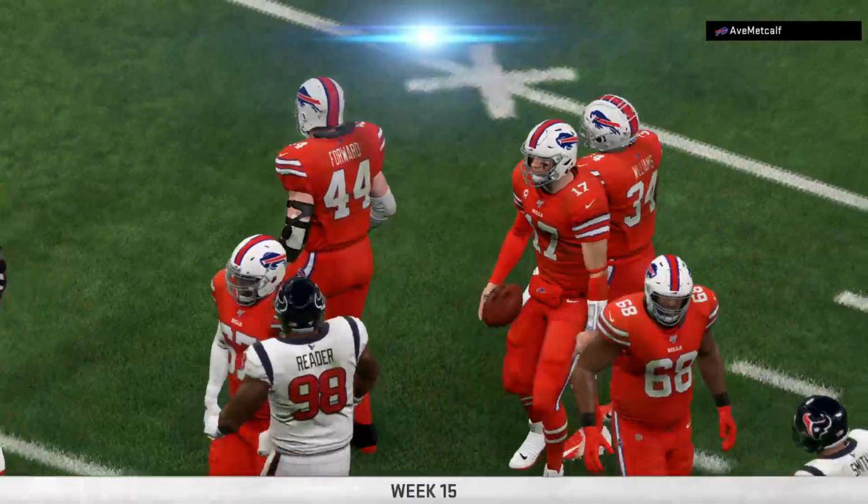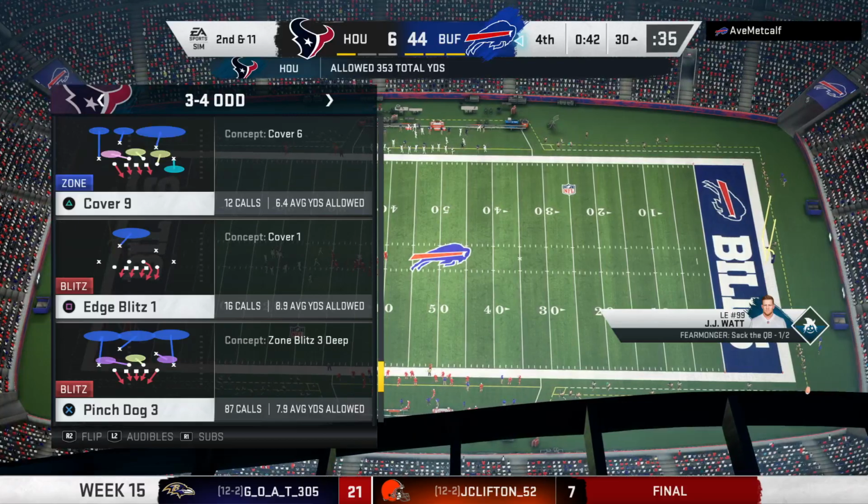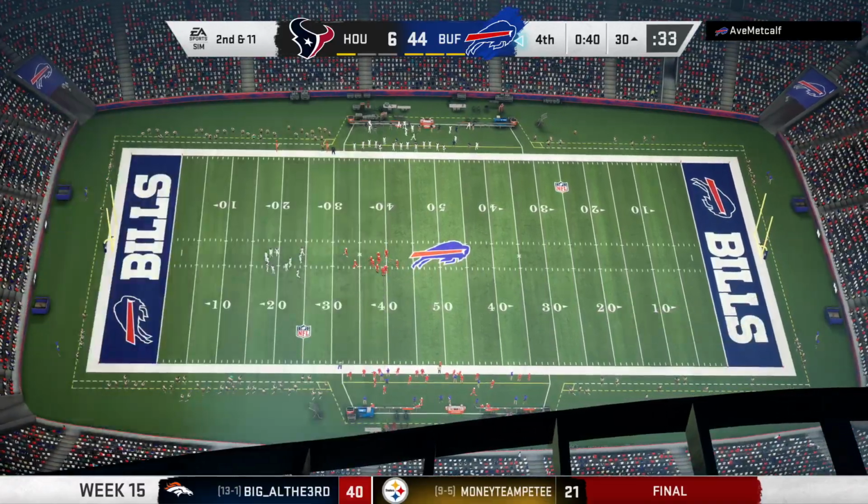Allen on the keeper. A loss of a yard. Brings up 2nd and 11 at the 30-yard line.